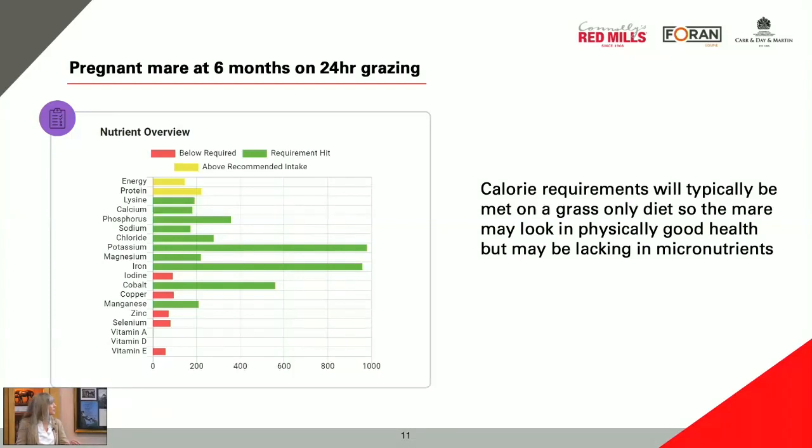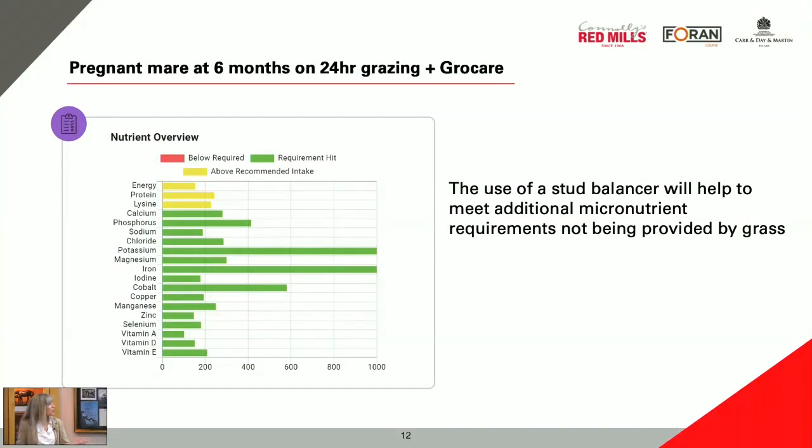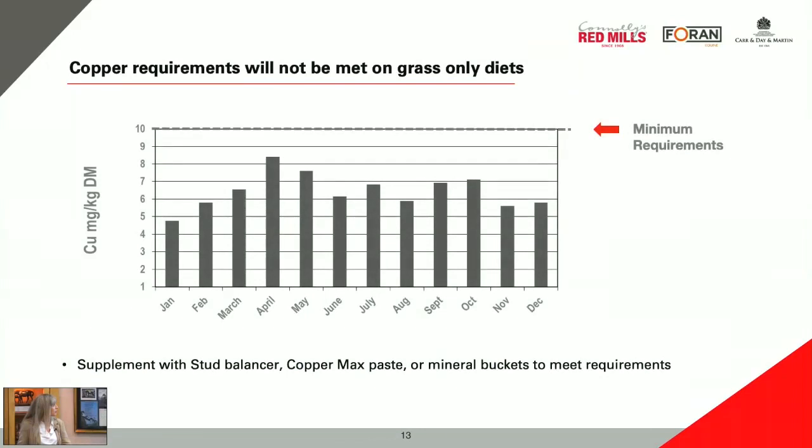They're the ones, particularly in Ireland, we know the likes of copper can be very low, which I will show in a minute. So if you have a horse out on grazing, make sure you either use a salt block, a stud balancer, something that's not going to promote loads of calories, but you're making sure you're getting those key vitamins and minerals in. This is compared to a pregnant mare on the same amount of grazing with Grow Care Balancer. It's just a stud balancer going in, usually at about 500 grams a day, so about a coffee mug full. And that's going to basically bring up all of those deficiencies back into normal levels.